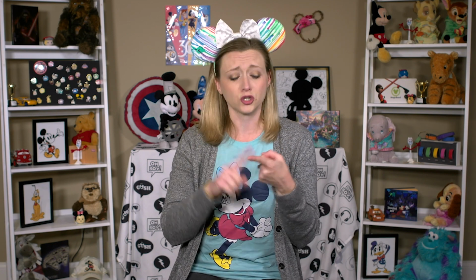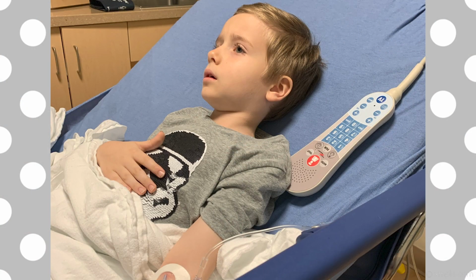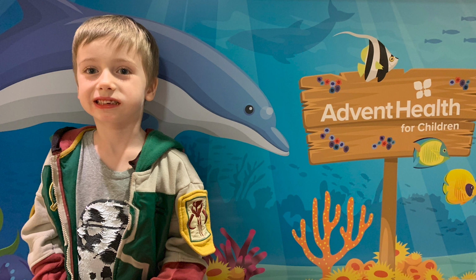Now, I would just like to add right here that I was very pleased with the nurses and the doctors and the staff and the care that we were given at this particular hospital. And if this ever happens to you, be sure and request this particular location, as I was told there are a few hospitals around the Disney area. After a few hours and tests and fluids at the hospital, we were sent home with a diagnosis of strep throat with a side of constipation.